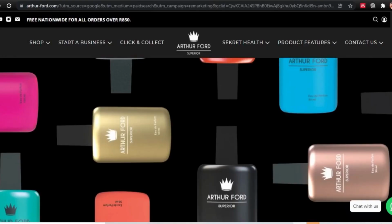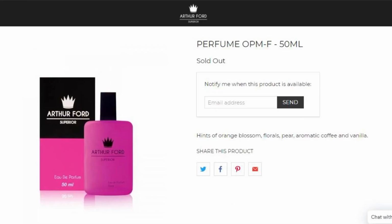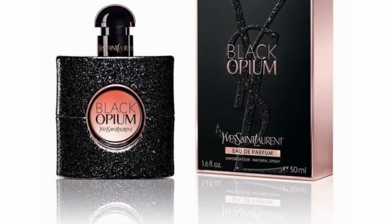And yeah, man, this is my first fragrance review for the year 2022. Yo, I am looking at a fragrance house that mainly focuses on dupes or generic perfumes, and this is none other than Ford. Today's fragrance we'll be looking at is OPM-F, which is the pink #1 fragrance, and this fragrance is said to be a dupe for Black Opium by YSL. So let's look into it.